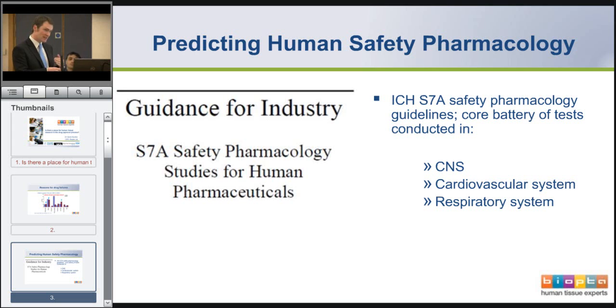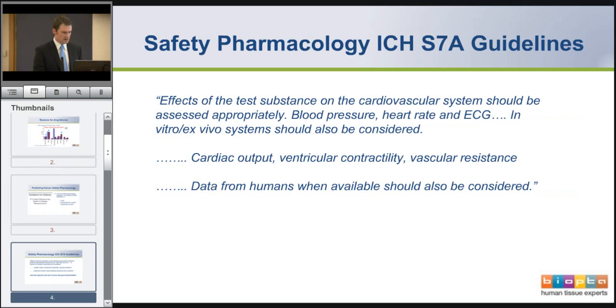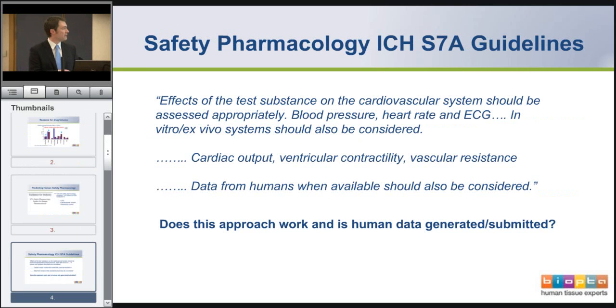However, what I wanted to do next is take a step back into the guidelines. These are the guidelines, which I'm not going to go through in detail, the ones that are most appropriate for testing the acute effects, so when we first go into clinical trials, looking at the short-term pharmacology of new drugs. There, the main concern is, does it affect the central nervous system, the cardiovascular system, the respiratory system? These are the things that are obviously going to be most worrying in short-term exposures. These S7A guidelines are international guidelines, and they do make mention of various parameters that can be measured through human tissues, as I'll show. They mention that data from humans should be considered when available. However, in practice, this is pretty rare.